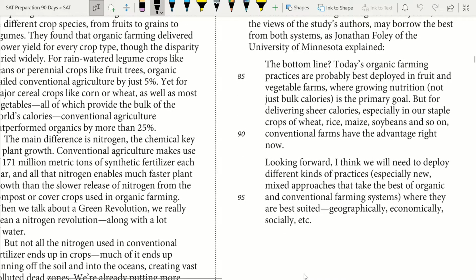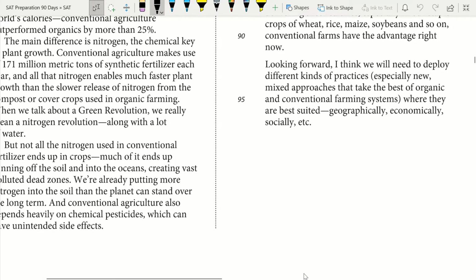The bottom line, today organic farming practices are probably best deployed in fruit and vegetable farms where growing nutrition, not just bulk calories, is the primary goal. But for delivering sheer calories, especially in our staple crops of wheat, rice, maize, soybeans, and so on, conventional farms have the advantage right now. Looking forward, I think we will need to deploy different kinds of practices, especially new mixed approaches that take the best of organic and conventional farming systems where they are best suited, geographically, economically, socially, etc.